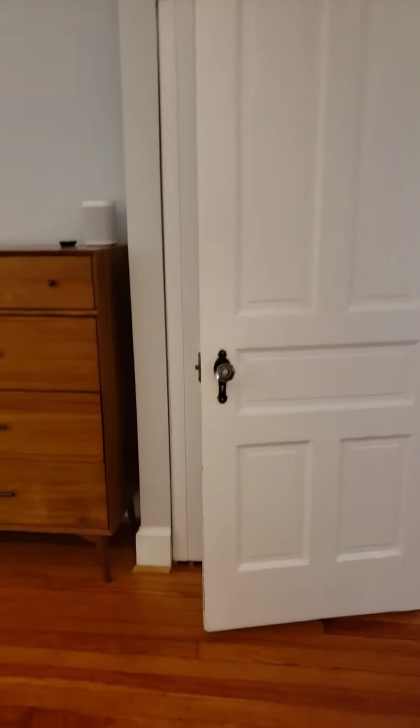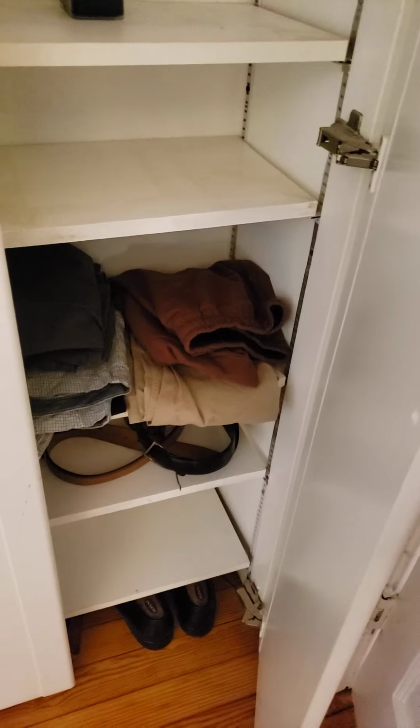Cute. Better wardrobe than me. Oh, I think that's the her closet. This must be the his. Oh, yes, it is. Where's all their stuff? Maybe in the drawers. Okay, let's go to the basement.